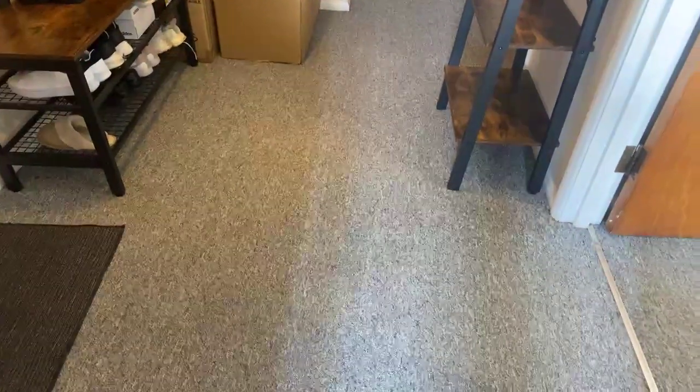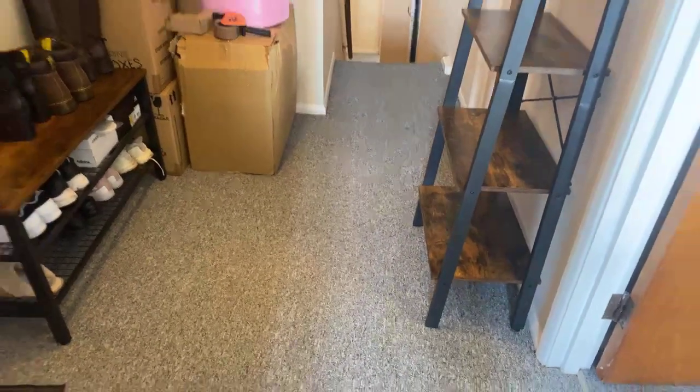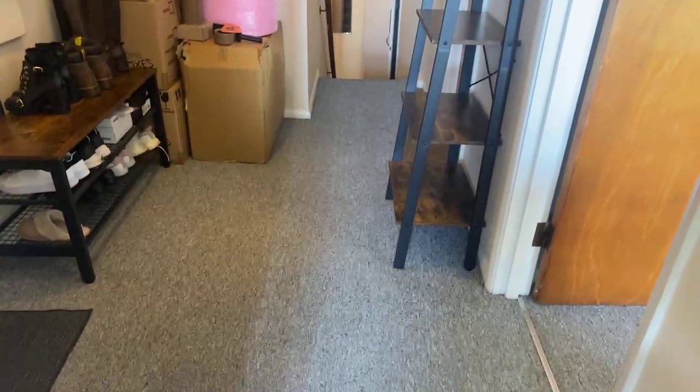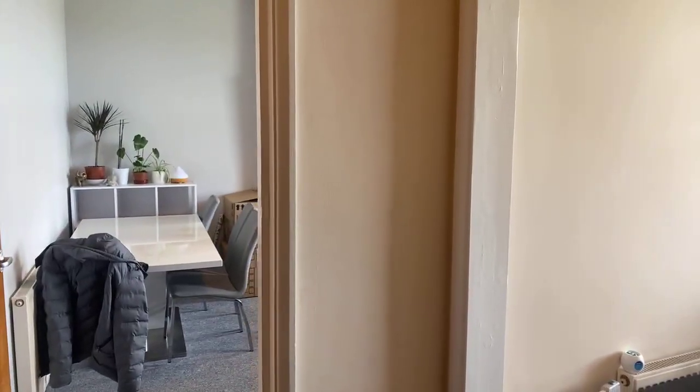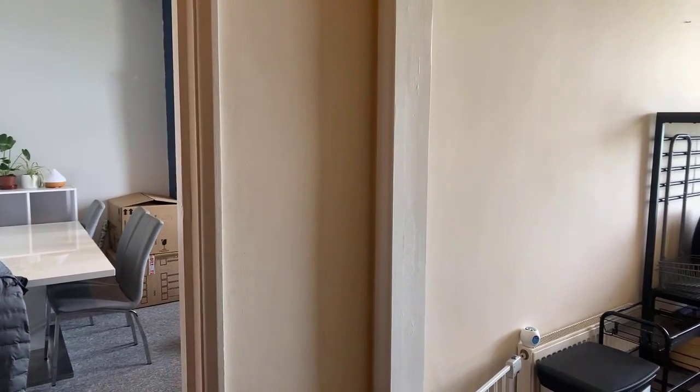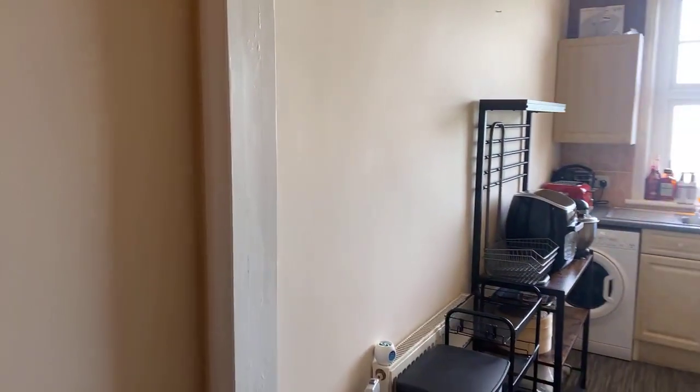Now, you'll notice these carpets here, they're fairly new by the looks of it. Light grey carpets all the way throughout. What we'll do is start on the right today and make our way all the way around to the left. Then, if you'd like me to go back into any rooms with any questions, I can do so.